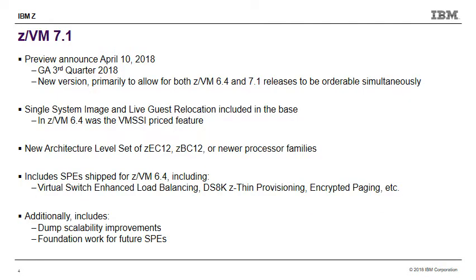Now that you understand the cadence, let's talk about 7.1. Hopefully the earlier charts helped you understand that a base release does not have a lot of brand new function. For ZVM 7.1, we did a preview announce where we described the high-level aspects of the release, including a target of third quarter for GA. A future announcement will be made for the general availability with more details.